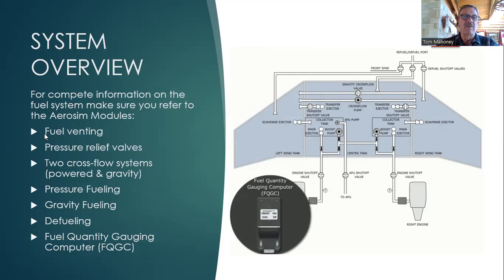The module will be covering fuel venting, pressure relief valves, and two cross flow systems. One is powered, one is gravity fed. We'll talk about pressure fueling, gravity fueling, defueling, and of course, like any system on the CRJ 700, there's almost always likely to be a computer involved, the fuel quantity gauging computer, the FQGC, and we'll talk about what that does.